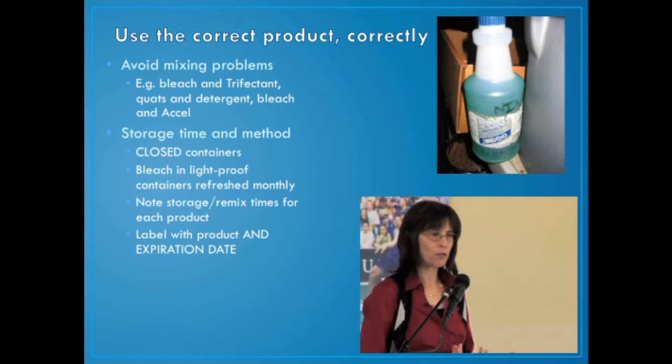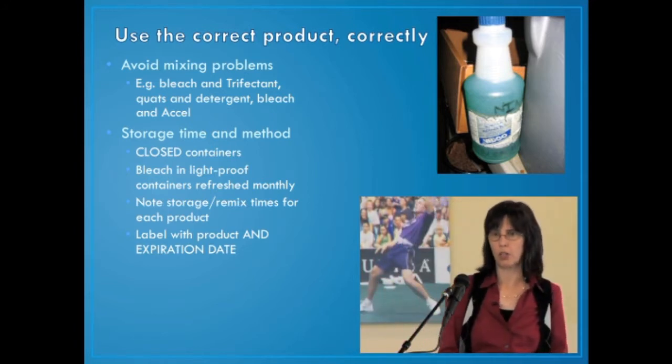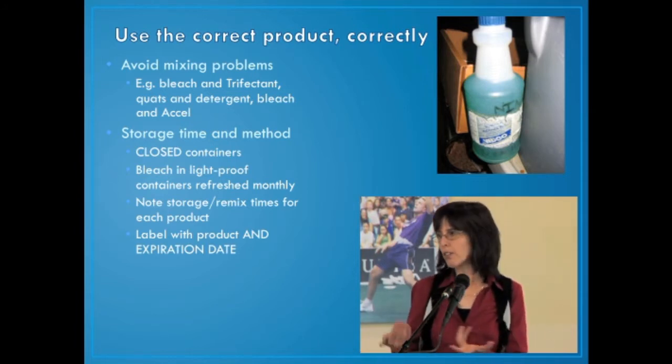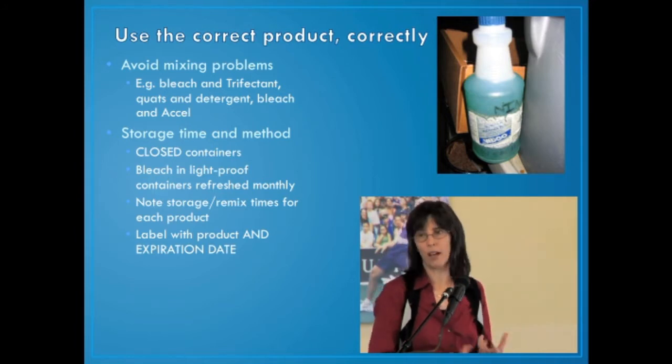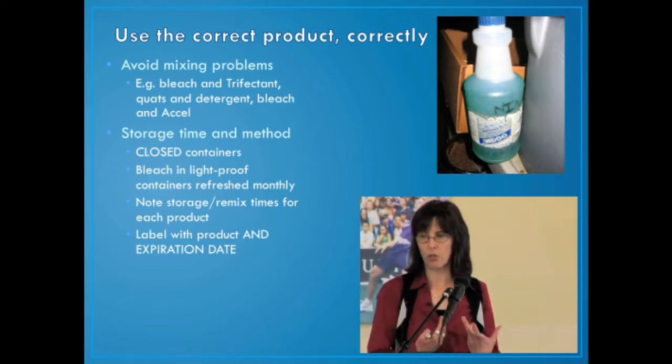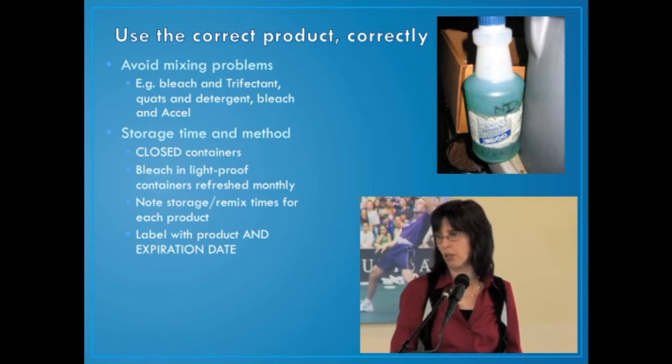So it's good to have a few things in your arsenal as far as what products you can choose from, but more is not merrier when it comes to mixing the products. Really, it has to be as directed by the manufacturer, or just use them one at a time, rinse them before you use another product.